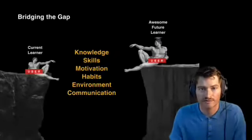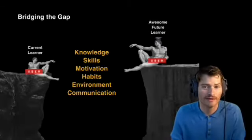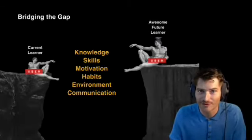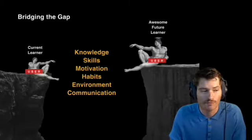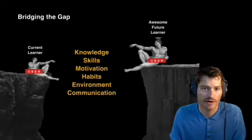So there's oftentimes a gap: are you motivated or not? Habits, maybe you know how to do the right thing, but you're not doing it. That's a big one. The environment, what's going on around you. Maybe you're not living in a country that allows for so much learning. Maybe you have 2 jobs, you don't have enough time for it.